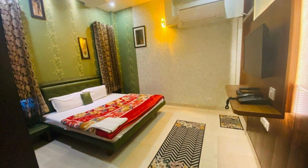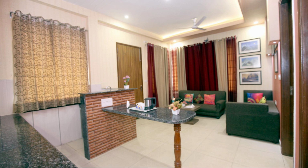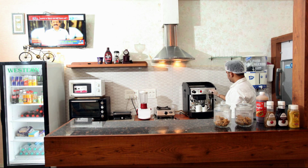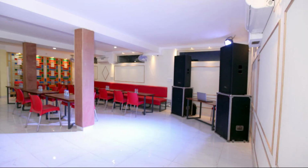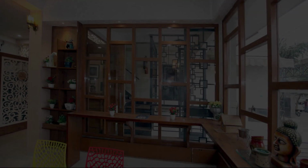The location of the hotel is first class and guests love to enjoy the surroundings. Let's see lots of reviews and rating numbers dropped by guests who enjoyed their stay. The check-in time of this hotel is 11 am and the checkout time is 11 am.